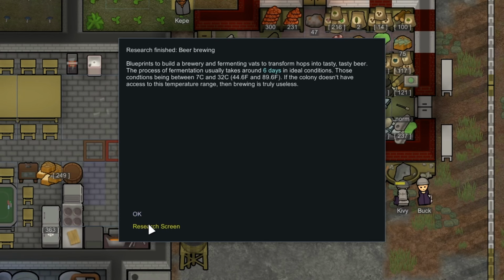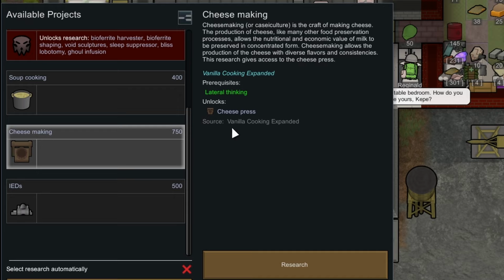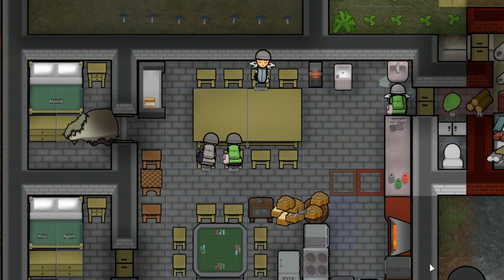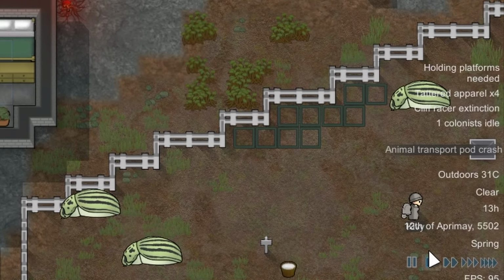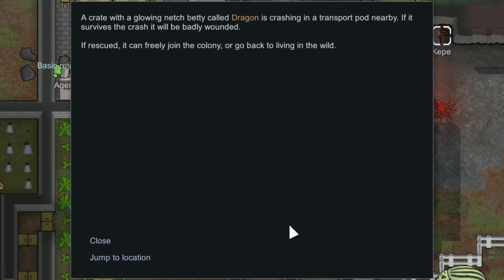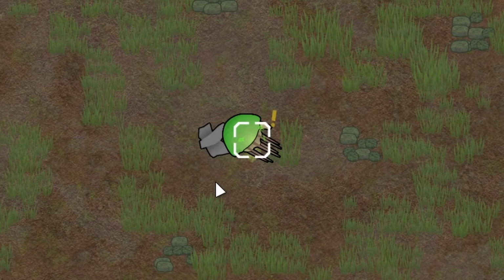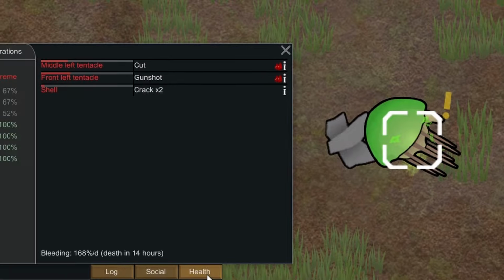After finishing their research on beer brewing, they decided to double down on their food preservation. Being able to turn their milk from the bovine beetles into cheese would be extremely beneficial to the colony. But whilst once again everything in the colony seemed to be getting back to normal, a strange transport pod came crashing through the sky. This time it wasn't a human, but an animal, in which a strange glowing creature, which they nicknamed a netch, came out.